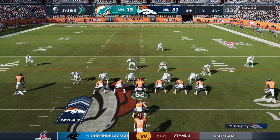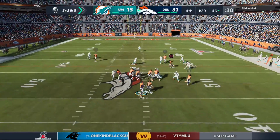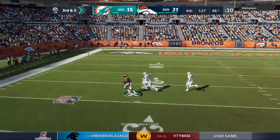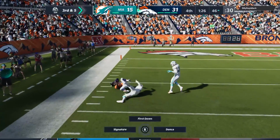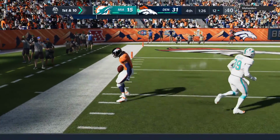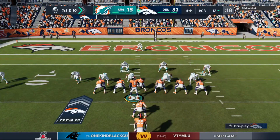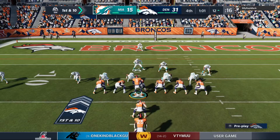I'm coming after you. 55 is my guy, 55. Now Locke. Got a man, it's Judy complete. And he will have a Broncos first down as they're able to get the third down conversion. An excellent pickup of 34 yards. 1st and 10 at the 12-yard line.